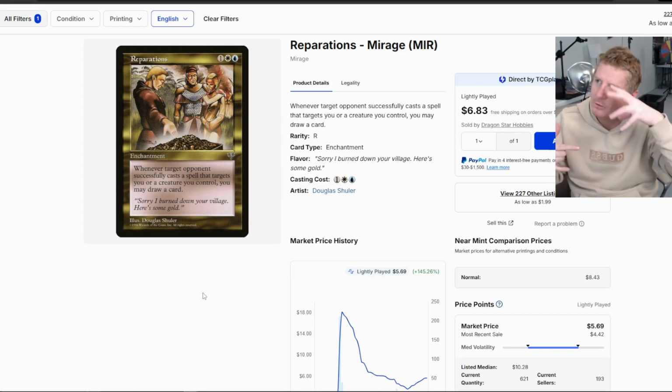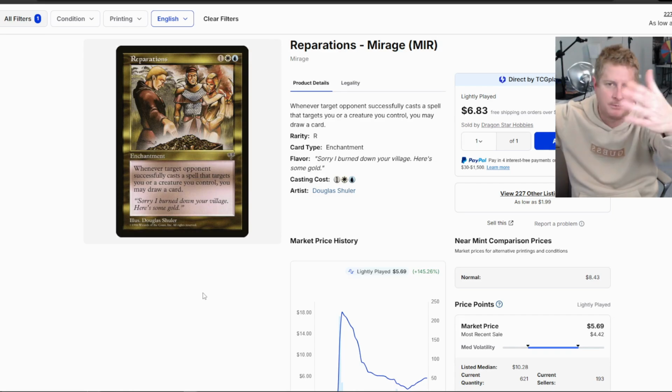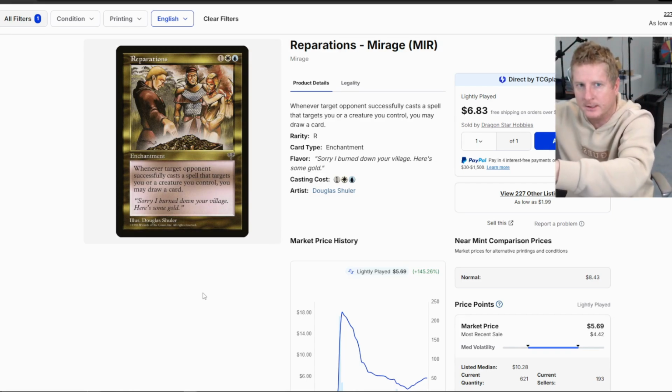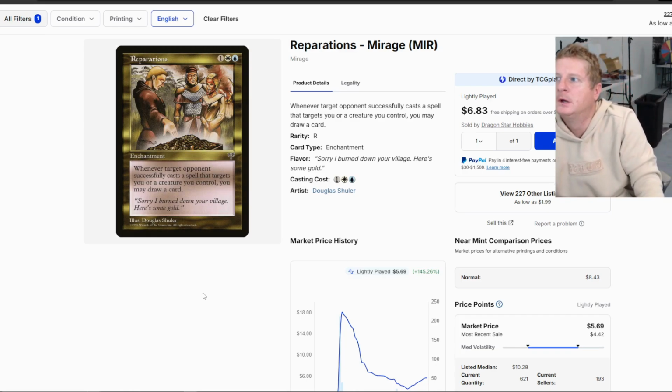But in Commander, when this card enters, when it resolves, do you have to pick an opponent? Whenever target opponent says that you have to pick an opponent once the card hits the field, right? And it resolves. I would assume that's how it works. Let me know if anyone knows anything different.